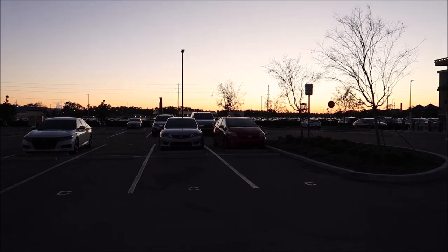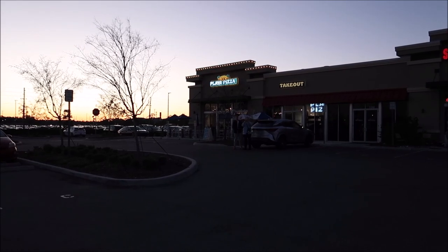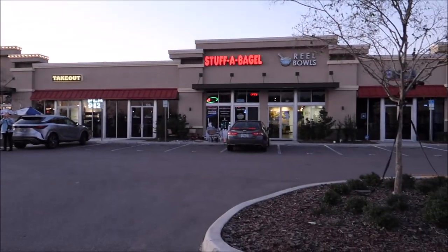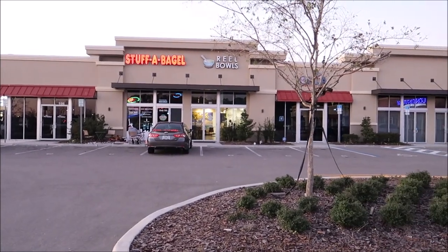And now we're gonna head back up near Disney, maybe go to a park, maybe grab something to eat. I've made my way back home. Right over here is Magic Kingdom, and I decided to stop at a local joint called Playa Pizza, and it's actually in a really nice little shopping district with like Stuff a Bagel and Real Bowls.